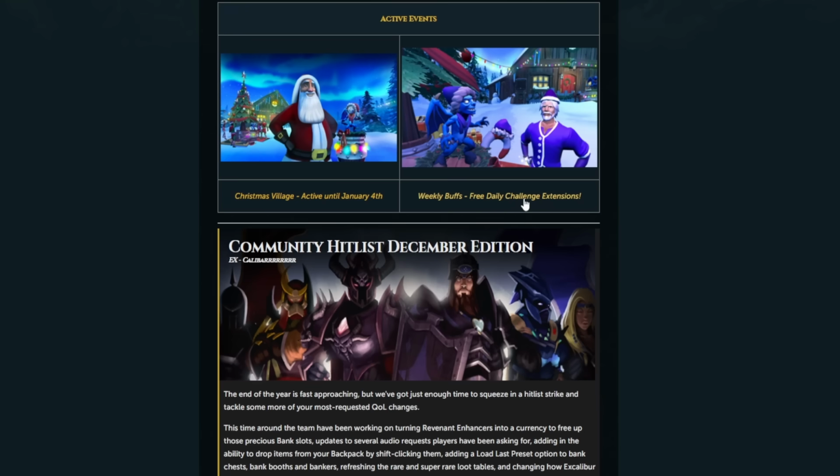For anyone who doesn't know what this is, if your daily challenge is to restore one archaeology artifact, you can click extend and it'll only cost Viswax to give you 2 archaeology artifacts, and this is going to allow you to get twice as much XP out of it. You have to do twice as much work, but you get twice as much of the rewards as well. So it's definitely worth doing.